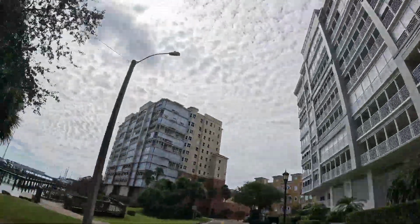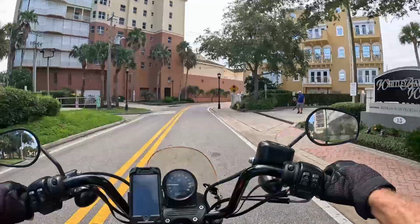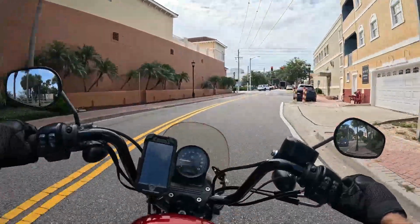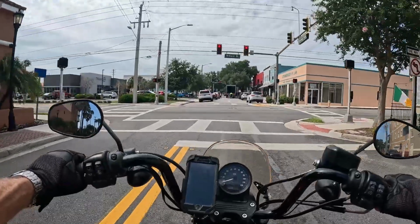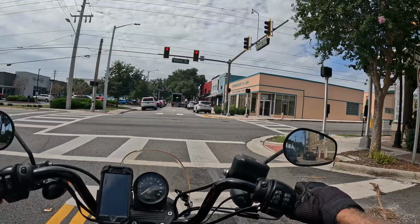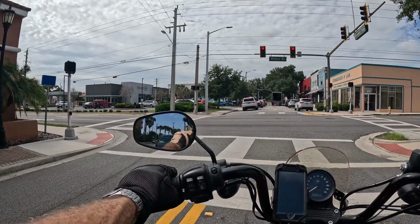These are big condos that sit here on the river. All their yachts in the marina, their own personal marina. Oh, this is going to be interesting. The delivery truck in the way. That's alright. We're going to get in the left lane.